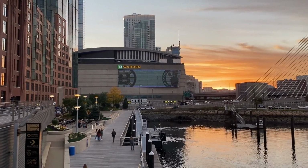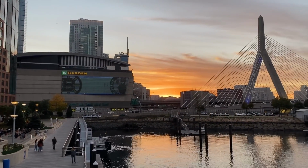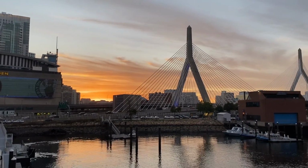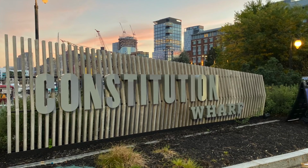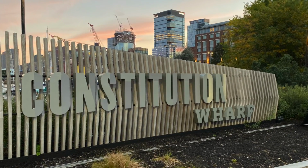Well, the next stop on the tour was supposed to be Copp's Hill Burying Ground, but it's closed. It was closed when we walked by here the other day too, so not really sure what's going on there, but keep on going. I also want to give a shout out to our friends Steve and Bonnie, who are also camping full time and happened to be in Boston this week as well. So it was really good to reconnect with them.